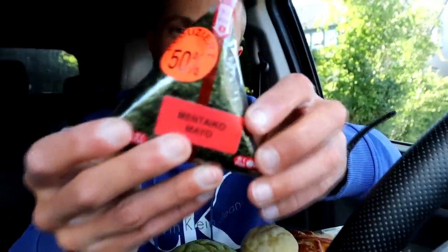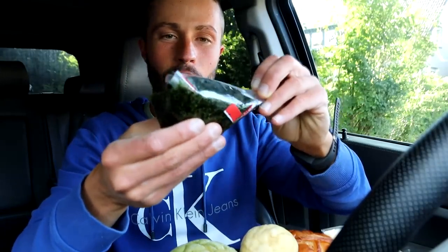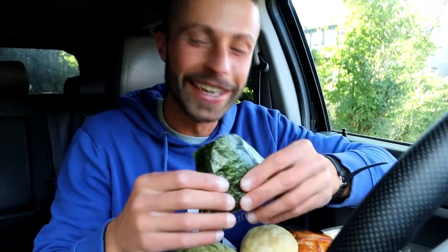That's why I'm not so hungry, but let's start simple, guys, with the mentaiko onigiri. Just wrap it like so, exactly like in Japan. As the second side, I'm a pro. I eat them so often in Japan, almost every single day. It was 50% less in price. And I'm poor, and I need something that is cheap.